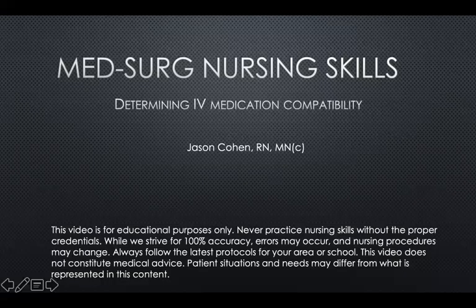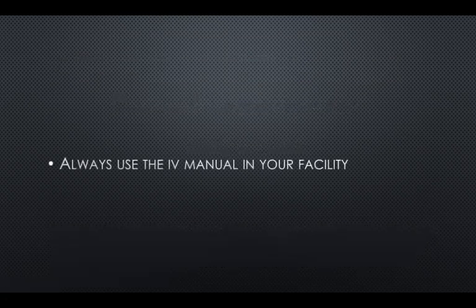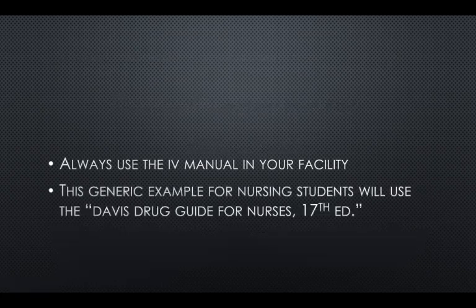Med-Surg nursing skills. Determining IV medication compatibility. Always use the IV manual in your facility. This generic example for nursing students will use the Davis Drug Guide for Nurses, 17th edition.